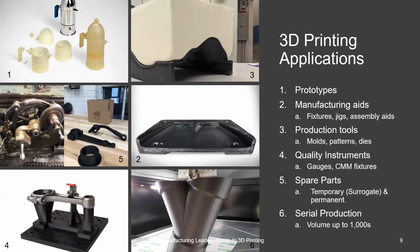Manufacturing aids like assembly fixtures and work holding are also a great entry point for 3D printing. Even production tools like patterns for sandcasting or molds for thermoforming can be a great place to use additive manufacturing. And the same goes for gauges, CMM fixtures, or other quality instruments that need to be artfully crafted to support the operation during or after production.